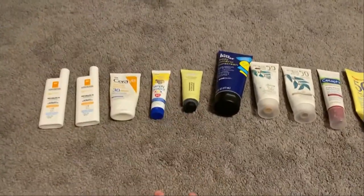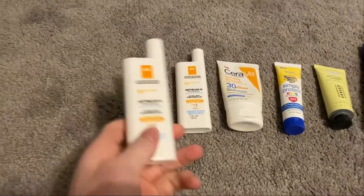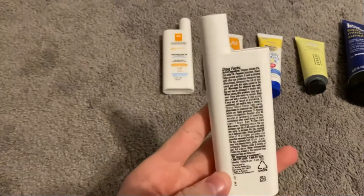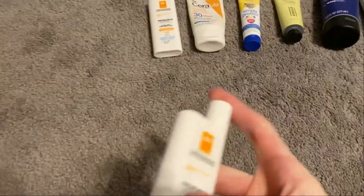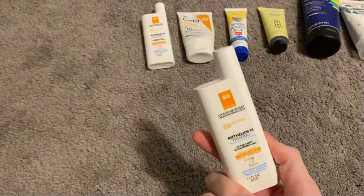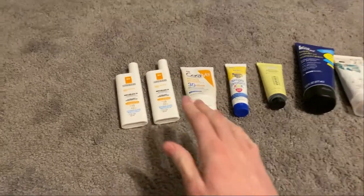So again, we're going to start with our mineral products here. So these are zinc oxide, titanium dioxide sunscreens. So starting out over here, I've got the La Roche-Posay SPF 50. It is their mineral sunscreen, and it uses zinc oxide and titanium dioxide in this product. This is a very, very matte formula, but you just shake it up and then pour it out, and it dries very, very matte. It has a slight white cast, but not bad, and this is great for the summer. I've got two of those, so I'm not going to reiterate, but I really like those. I'm going to keep those.